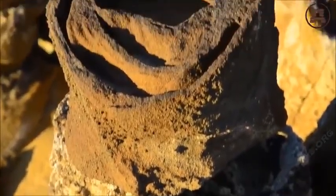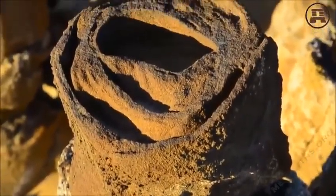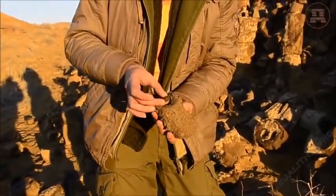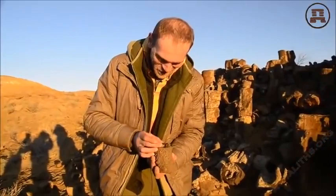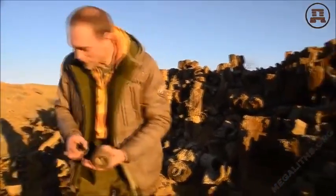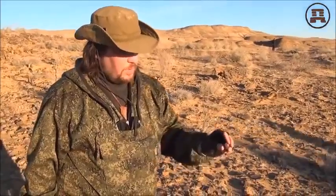Fulgurites are formed when lightnings strike sand or stones. How big were the lightnings that struck this place? And as if this is not enough, there are tektites all over the place.